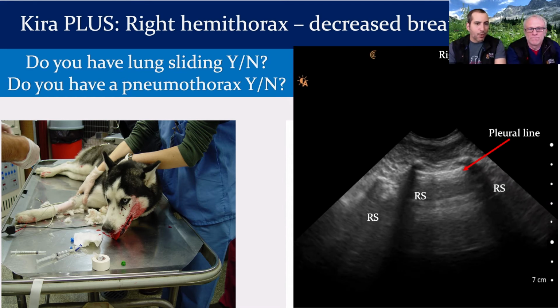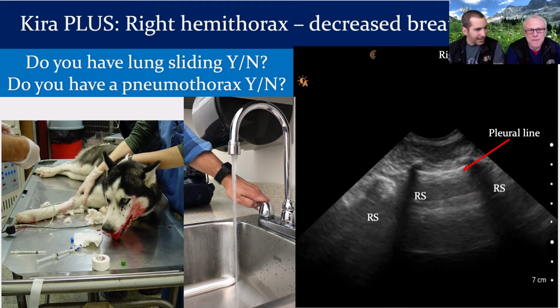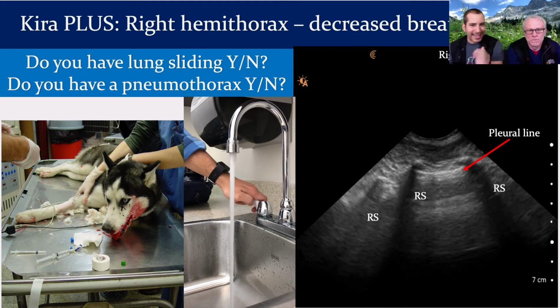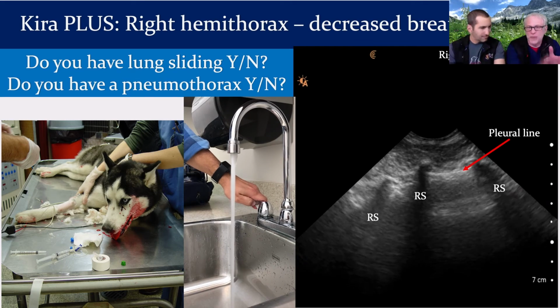And Dr. Boysen, I like to think of lung sliding. It looks a lot like water coming out of a tap. And I like to try to picture that while I'm looking at the lung sliding. And I have to say, I'm not seeing that here. Yeah, so you don't see obvious movement of the water, but you know the water's moving because you see that shimmer. Yeah. And that's the closest thing.